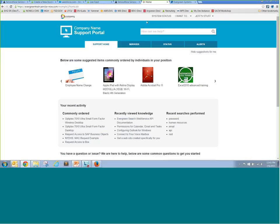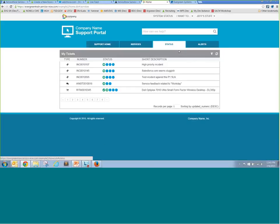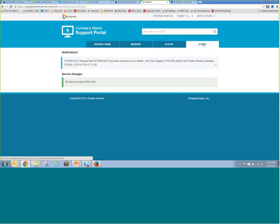And this particular portal solution is an example of highlighting some of the things that Amazon does as well. So you'll see, first of all, this is a more prominent search, in essence steering the user towards a search-first solution. Another notable aspect is the amount of information this user can consume from this initial page. I can quickly see suggestions, or I can quickly browse through our service taxonomy. I can also look at the status of my tickets strictly from this page, as well as any alerts, outages and notifications from this main page.